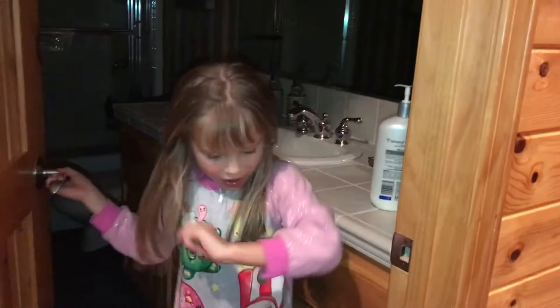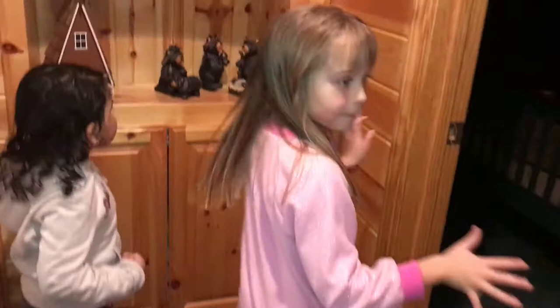I'm not gonna be showing you in there, but next, we have my parents in the house. And here, it's just an easy little door. Nothing really special.